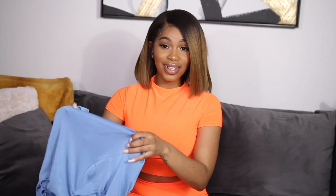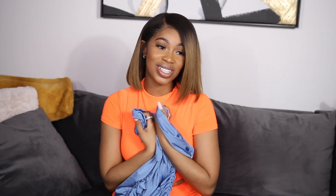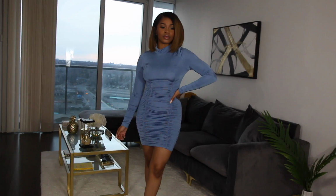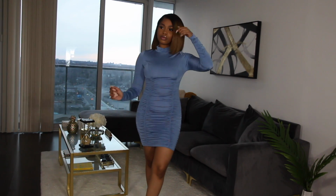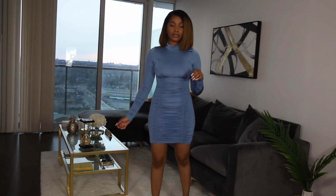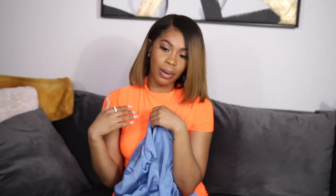Alright, so the next item I got is this baby blue dress right here. Honey, when I tell you that this fits so snug, I almost couldn't get it on. I was like, damn, is my head that big? But the thing is, with all these necks from Honeybum, they're pretty tight. I also get nervous about getting my makeup on it. This one wasn't as tight, but this one and the black turtleneck, honestly, when I put on the black turtleneck, I was like, I should have done this one last, because I don't know if I'm gonna get this off. But luckily I got it off.